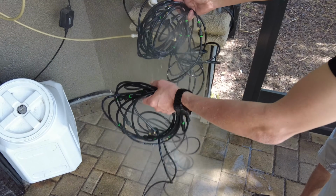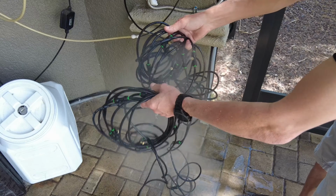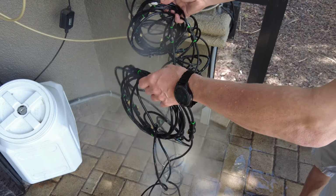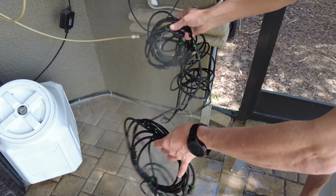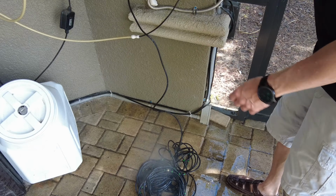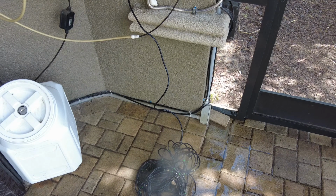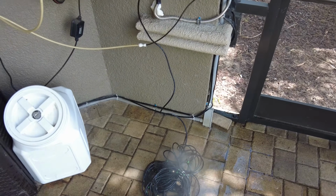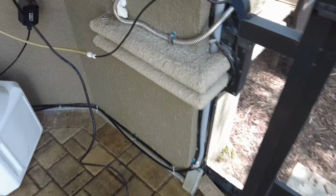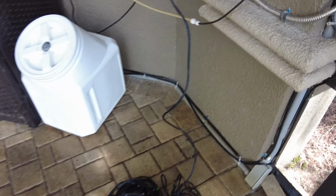Look at that fine spray. Now there is some drippage. I got to check all these connections, make sure they're properly seated. But wow, pretty powerful. This is a 91-foot roll, I believe. So I'm happy with that. Go ahead and shut it off for now.